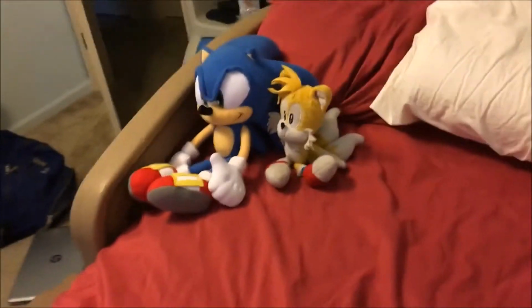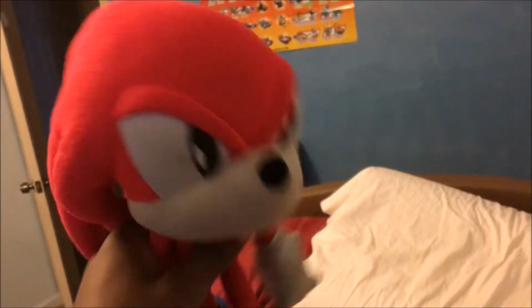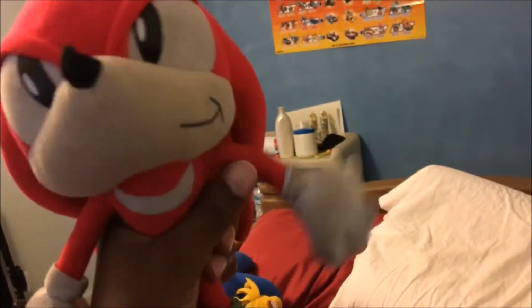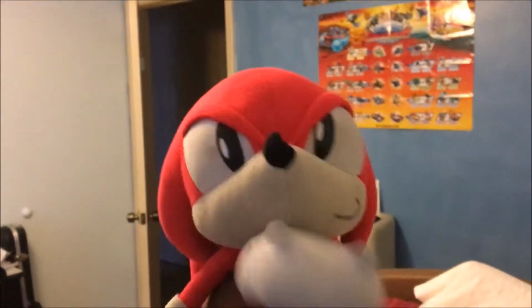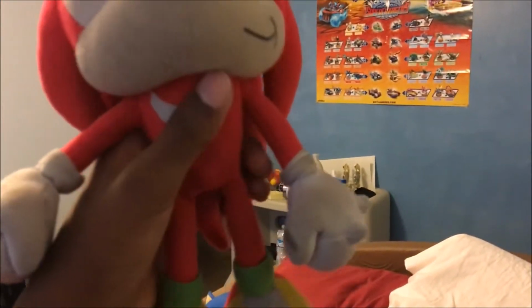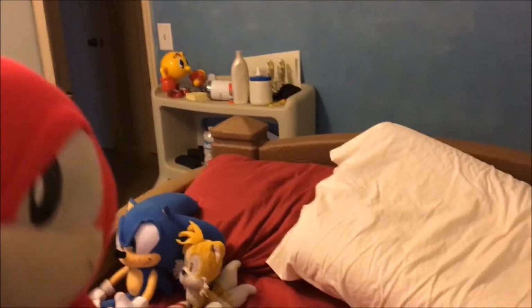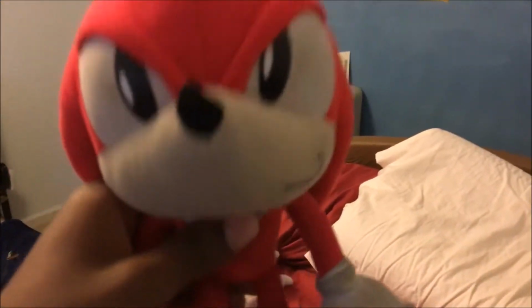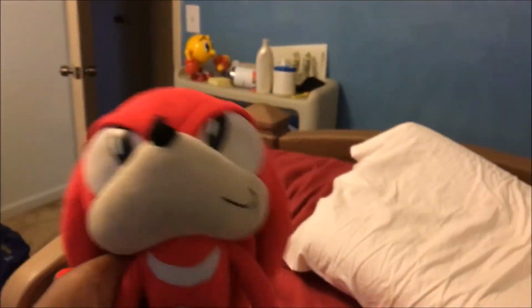My next plush to show off is GE Entertainment's classic Knuckles plush. And this guy looks absolutely amazing. Pretty old, and I am going to replace him. I'm not sure when exactly I'm going to replace him, but he is going to get replaced soon. But anyway, here's the classic Knuckles plush. Very nice looking, but pretty dirty as you guys can see. But he is going to get replaced very soon. Not sure exactly when. I don't know why I said very soon. That was a lie. But he is definitely going to get replaced.